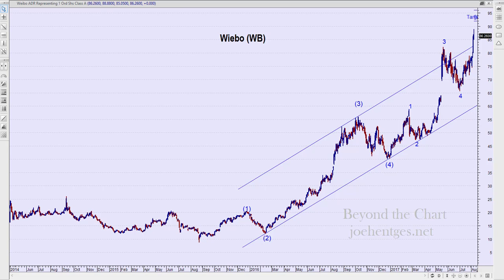Okay, let's dive in here. This is all the trading on Weibo, and the all-time low occurred back in August 2015 when they had that big sell-off because of, I think primarily, China's currency, and there was a big downdraft that occurred back then. And the low in here was $8.78.